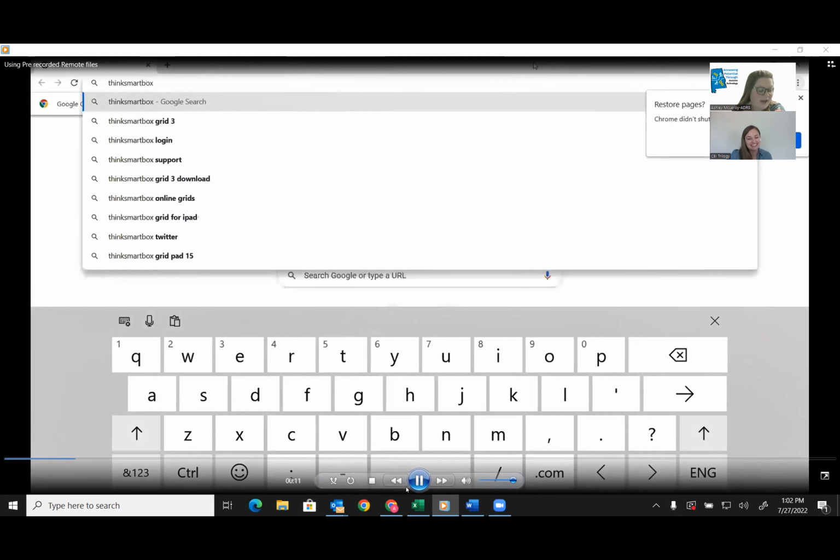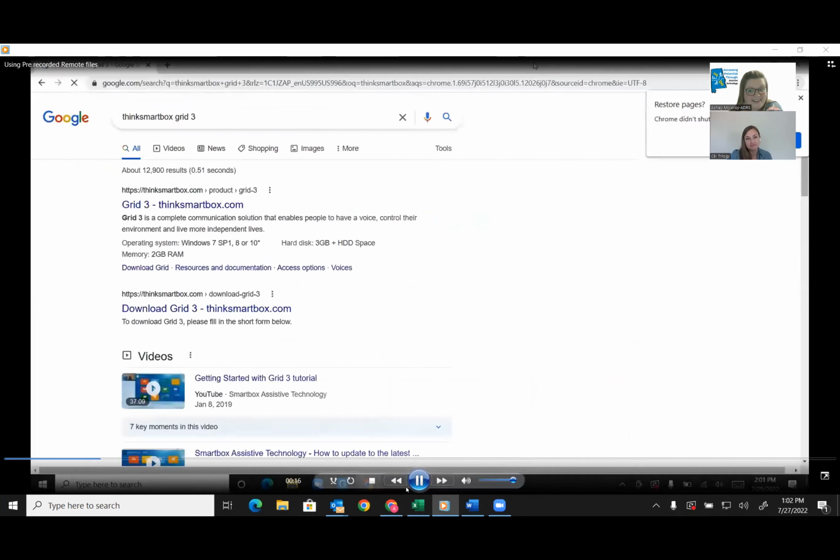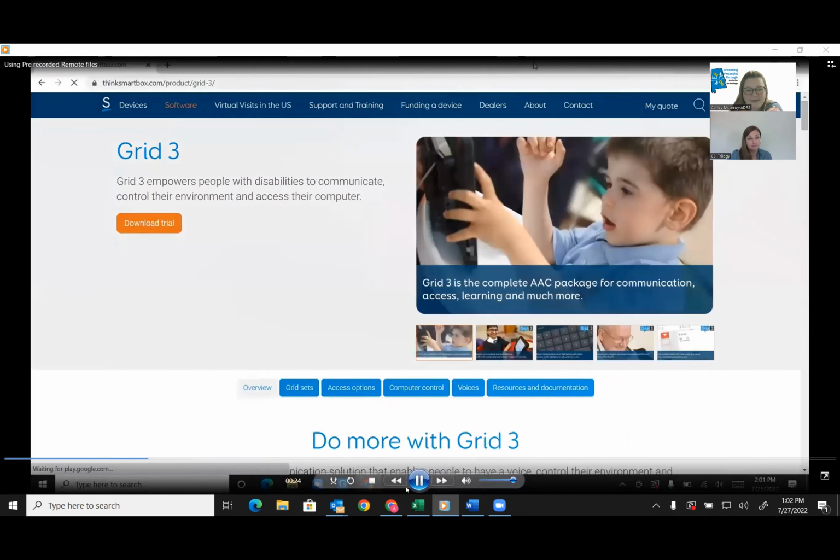So what I would do if I had a consumer who didn't already have a device, like a TV that could be used for this, I would go to the SmartBox website and look at which TVs are already compatible and programmed, and then recommend that the consumer buy that TV.